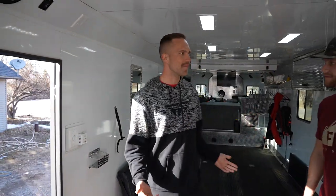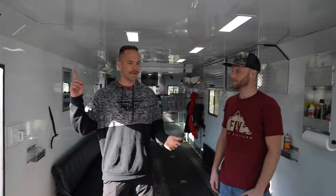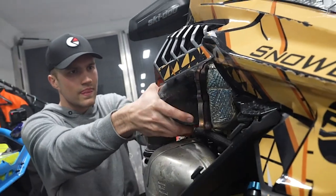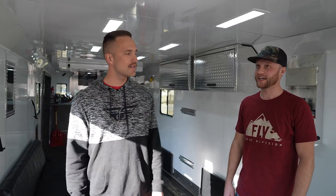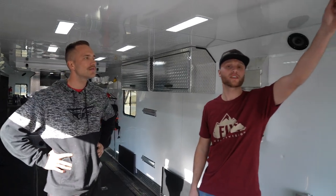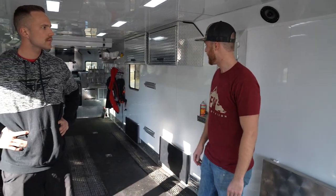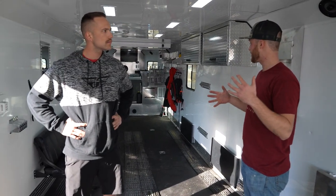Inside here, this has been our shop for this entire winter. We've gone through track changes, bent rails, free track changes, ripped off front ends. Since we don't have a shop, this is it for us, and it works out really well. It's super convenient. We have the E-channel here on the ceiling, which was definitely taken advantage of when we were changing our tracks. But it's really just kind of like our second home.